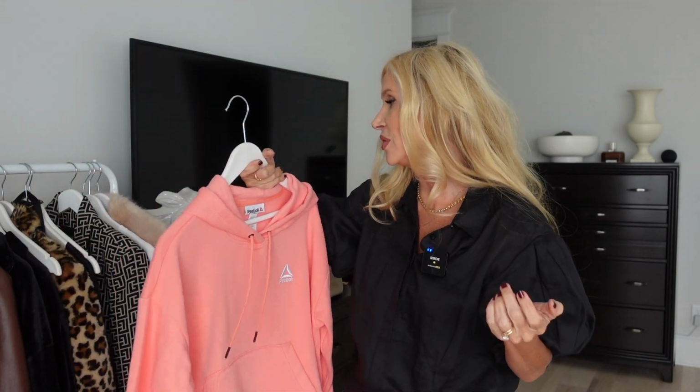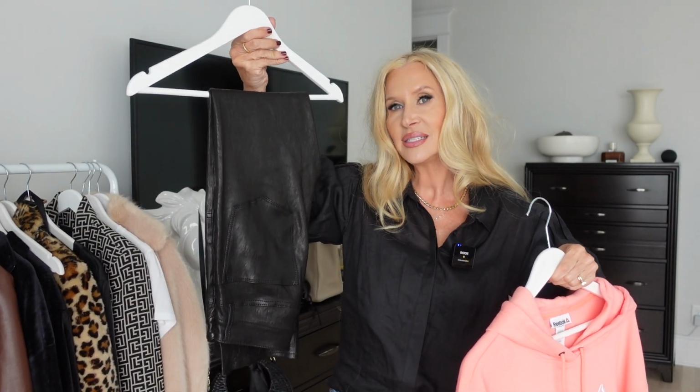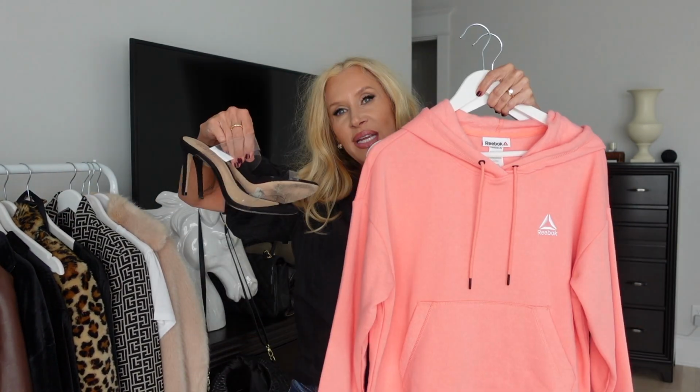This is perfection. It's also good for those of you where it's not really cold yet, and it's such a good layering piece, and you can do so much with it. So that day I took this sweatshirt and I took these leather pants, these shoes.